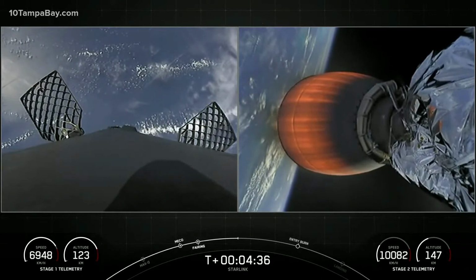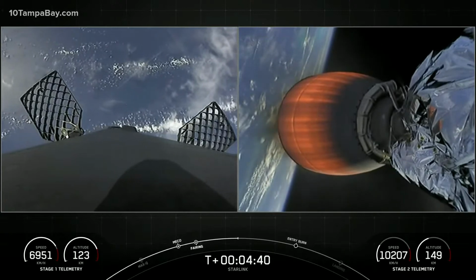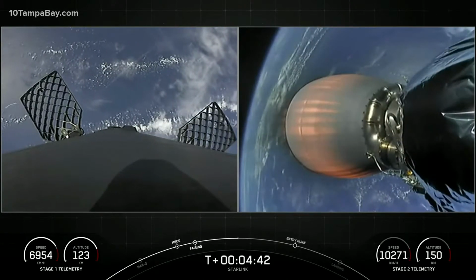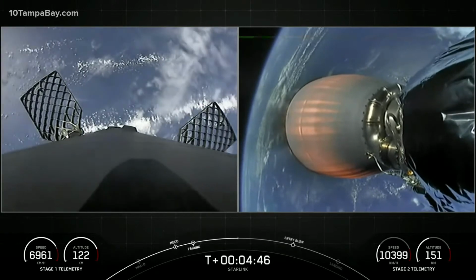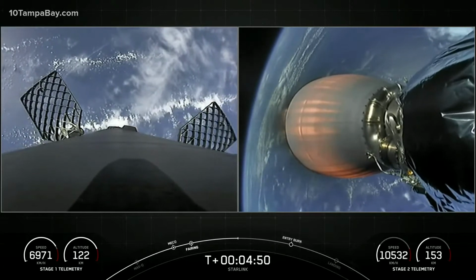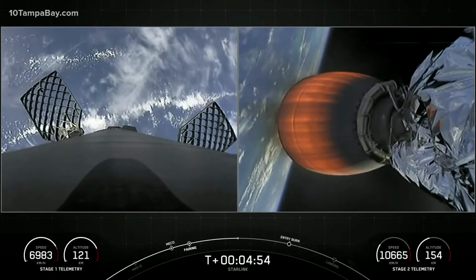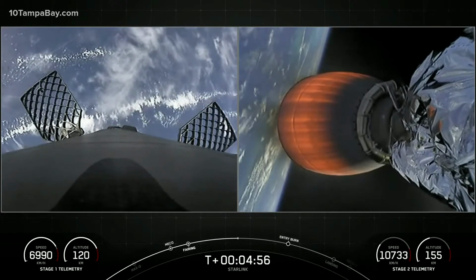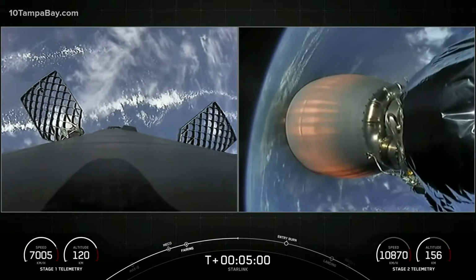The second burn will happen closer to the drone ship. That's the landing burn. That's where we'll ignite just the single center Merlin engine. That'll bring the first stage's velocity rapidly down to 0 for a soft touchdown. On the right-hand side of your screen, second stage continuing to burn nominally, acceleration right down the middle. And you can see the glow of the nozzle there.